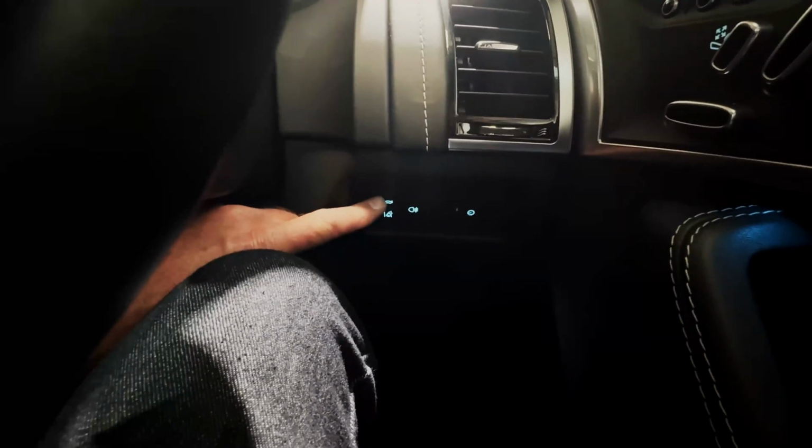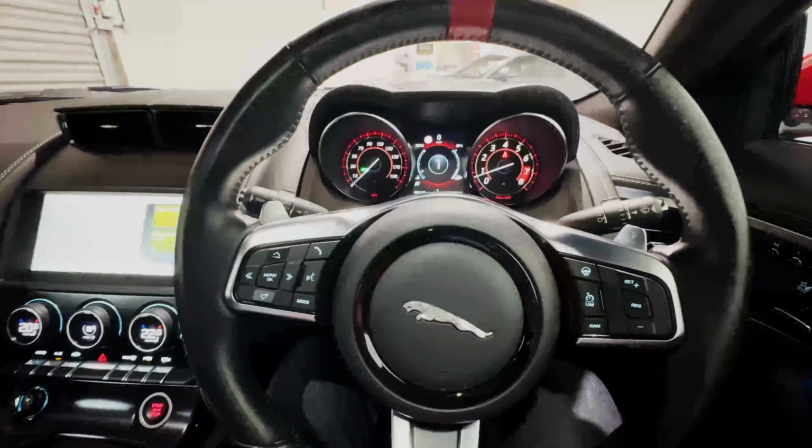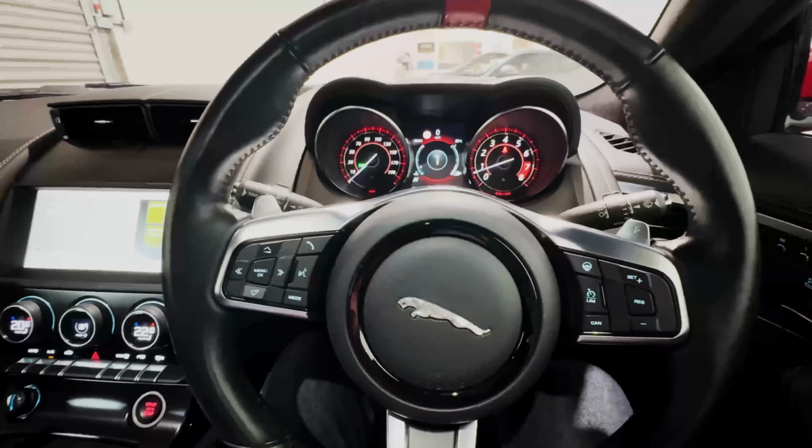Down here in front of my right knee, we have the lane departure warning, remote tailgate, fog lights, and the instrument binnacle dimmer too. So a very well equipped F-Type. There are hardly any options missing from this particular car.